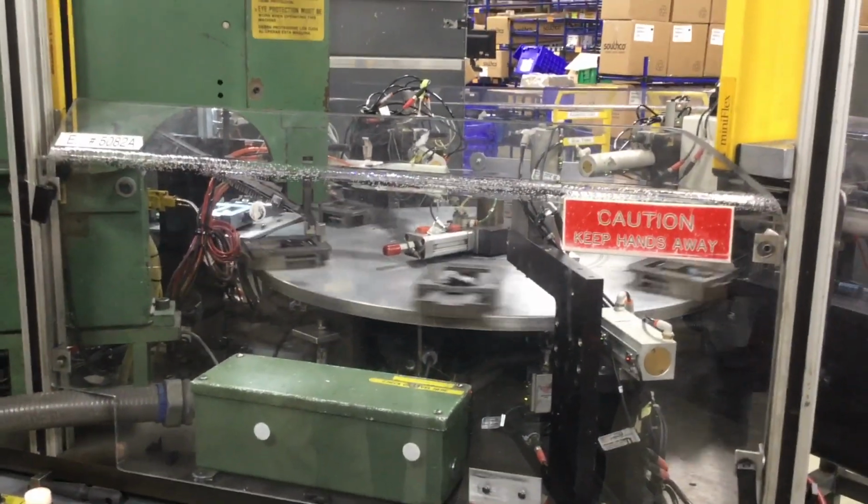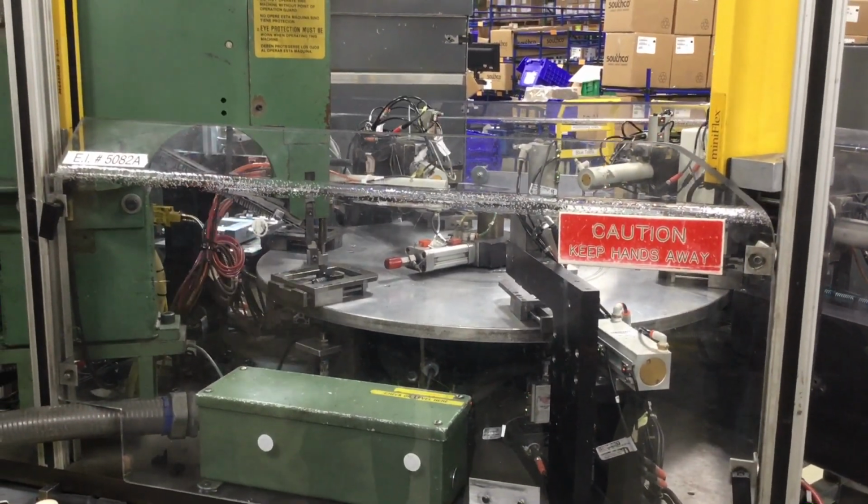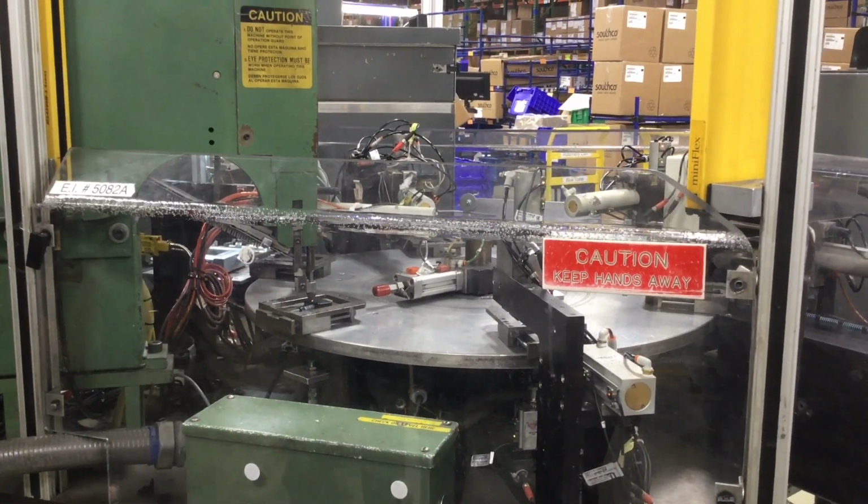We do plastic injection molding here, so all the latches we assemble have plastic parts, and then we also use metal screws and springs and other fasteners to assemble them together.